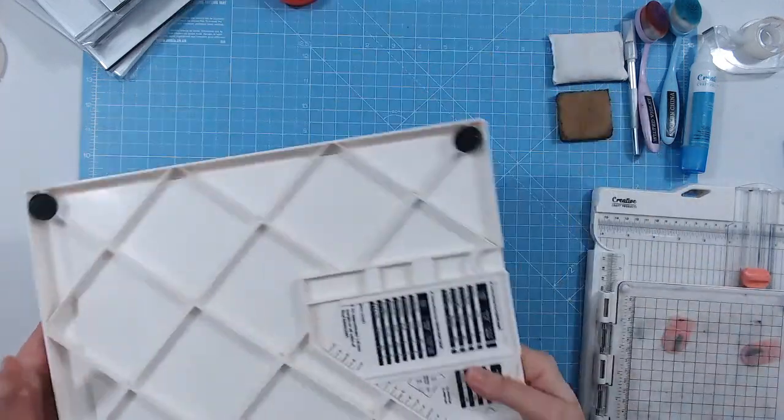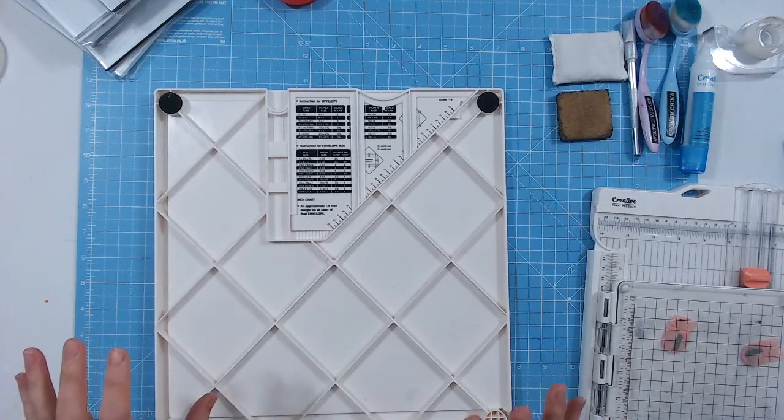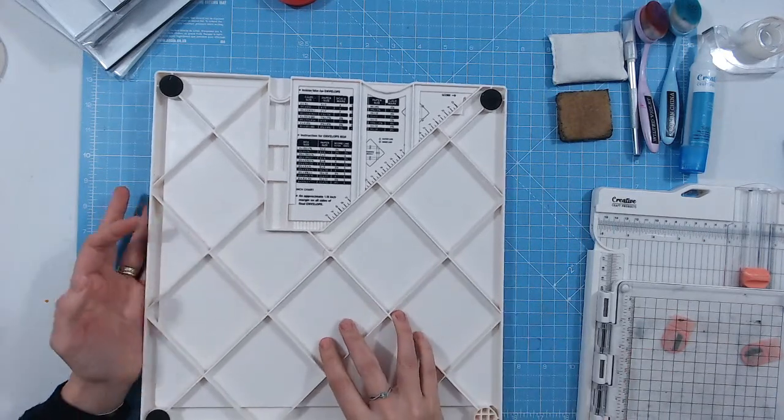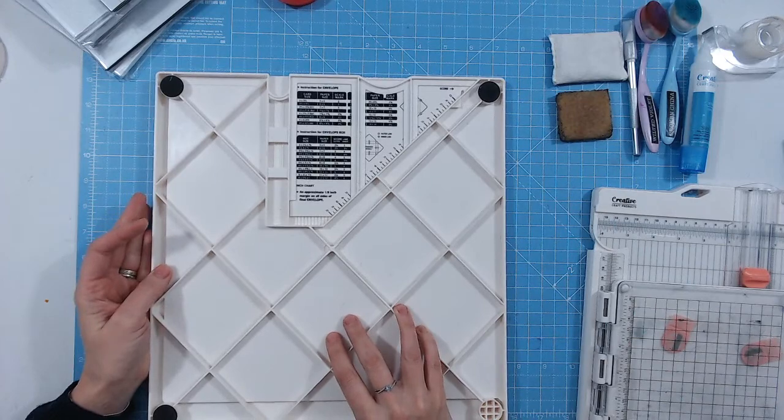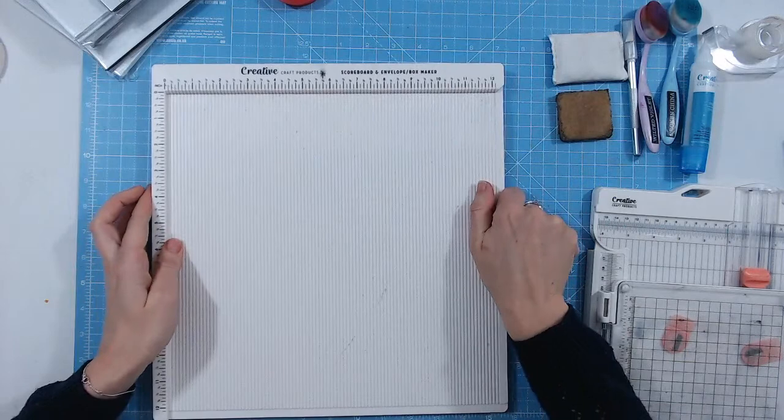And it's still missing. So Sam can show you on hers, actually. She's got hers to hand. So this is the Creative Craft Products 12-inch scoreboard, but it's also a box and envelope maker. So it's your regular scoreboard, as you can see.